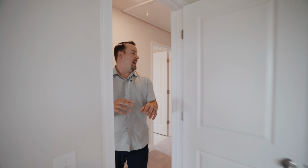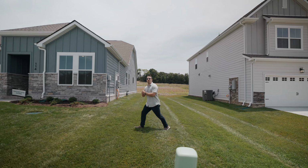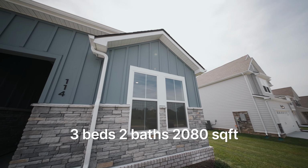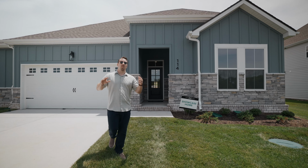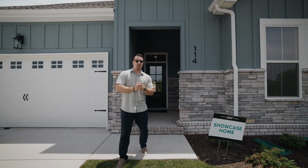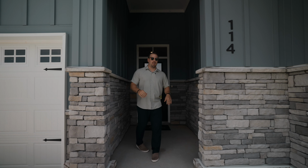Let's go take a look at another model, another floor plan that Ashen Woods has to offer. So this model is the Cheyenne. It's 3 beds, 2 baths, 2,080 square feet. It's 1 story, and it's just shy under $600,000. Definitely one of the more popular plans for people that are trying to stay within that budget and they don't have a need for a lot of beds. But let's check out what this has to offer.